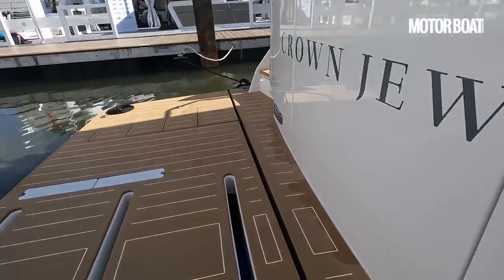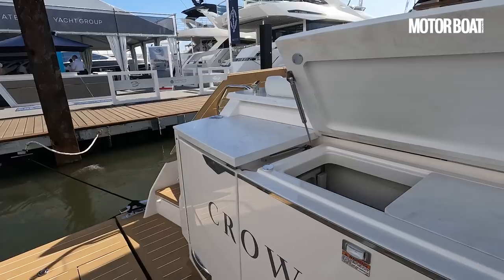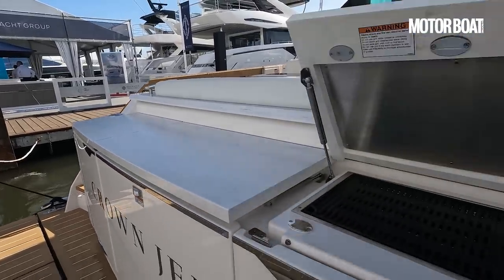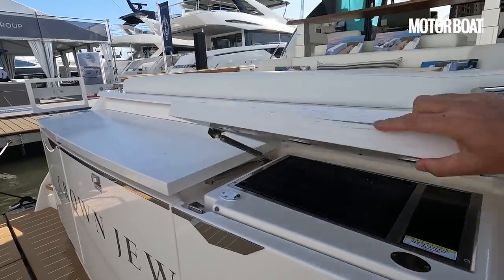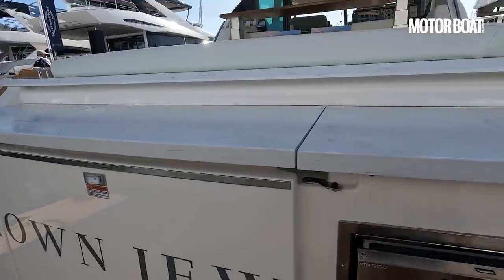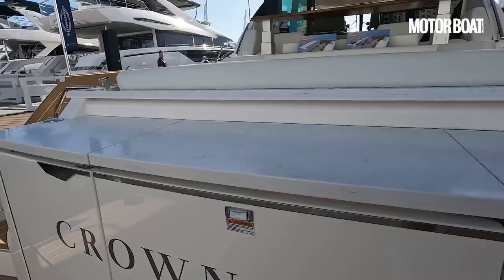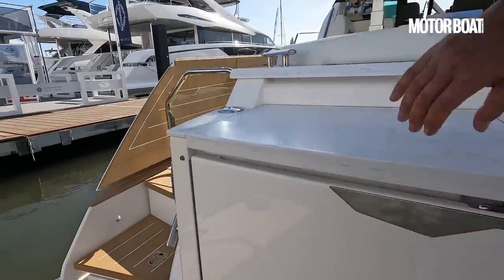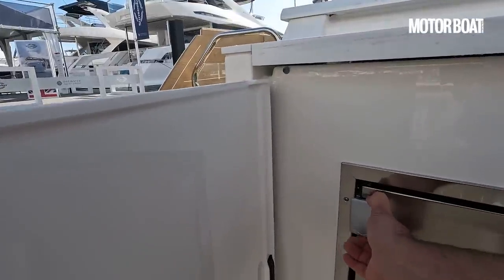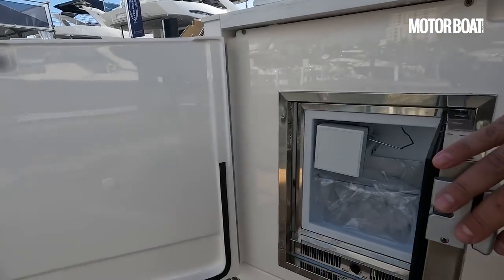There's also a lovely aft, basically dining center. You've got trash, there you have your electric grill. We have pull-out refrigeration. And that is not a lift-up one, but that looks like an ice maker. And yes, it is.